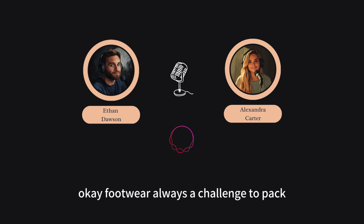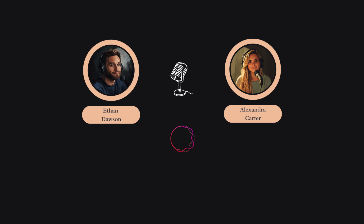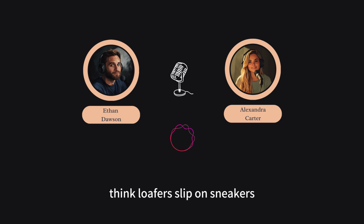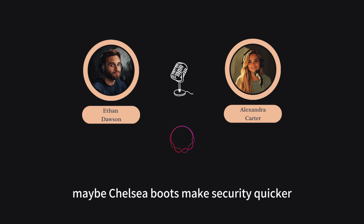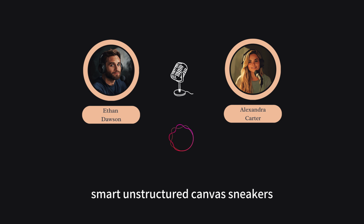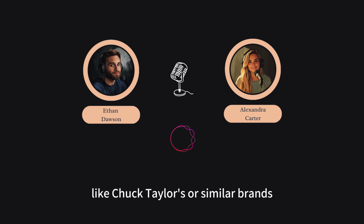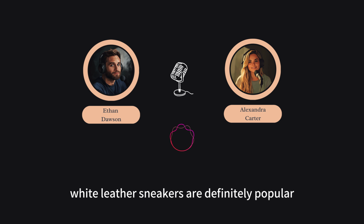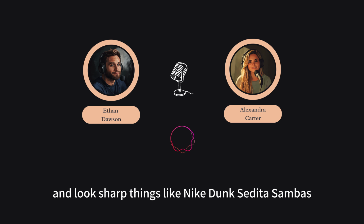Good point. Okay, footwear, always a challenge to pack. Huge challenge. The advice is go for easy slip-on styles for the airport. Think loafers, slip-on sneakers, maybe Chelsea boots, make security quicker. Smart. Unstructured canvas sneakers like Chuck Taylors or similar brands pack down really small. White leather sneakers are definitely popular, and look sharp, things like Nike Dunks, Adidas Sambas.